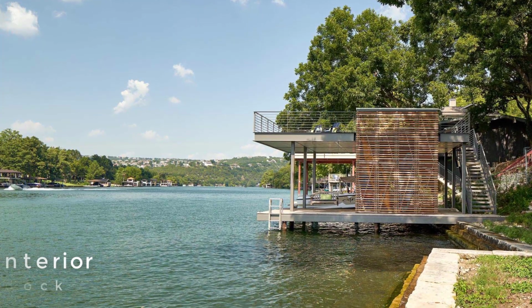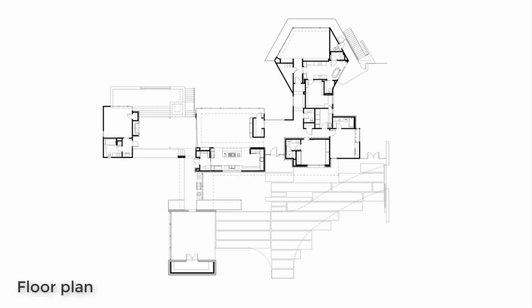Here's a look at the floor plan of the home.